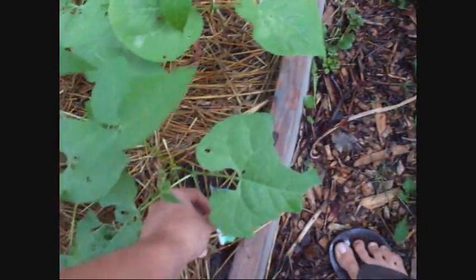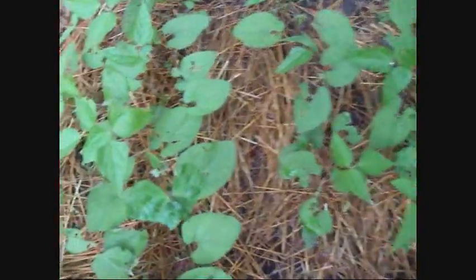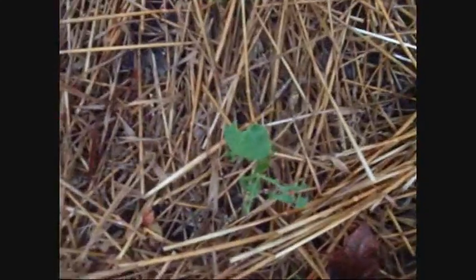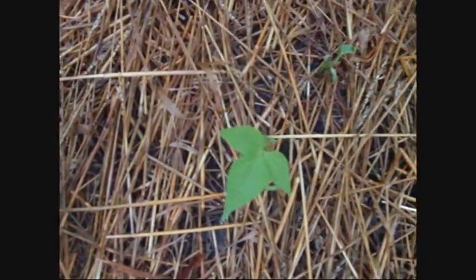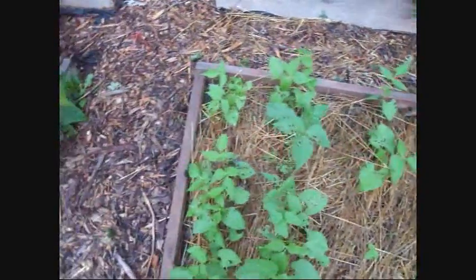And this is the Italian variety, and then this is the purple variety right here, as you can see by the purple stem right there. And then this is the yellow variety right here, these 3 rows. And these things are getting eaten up really bad, but as you can see, there's nothing left of those plants, but I'm sure they'll kick around. They always do.